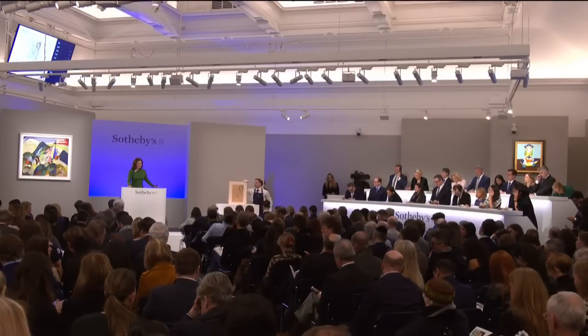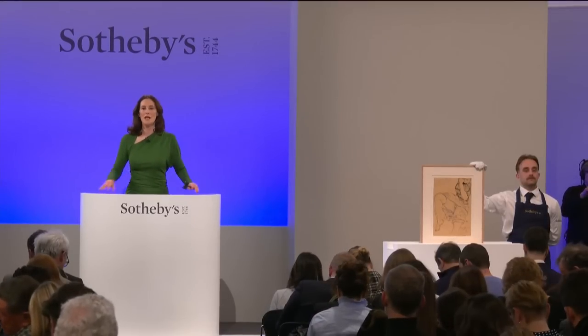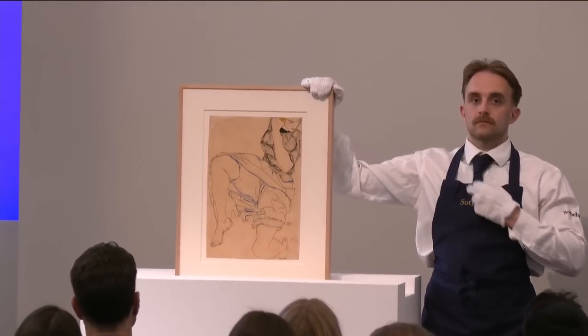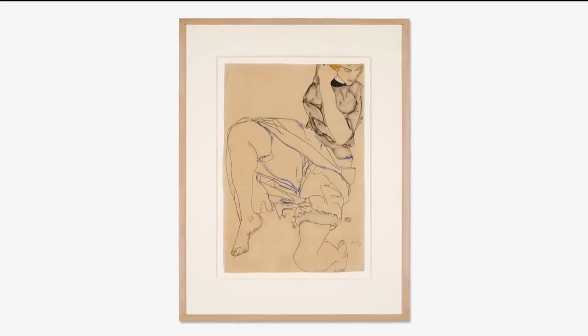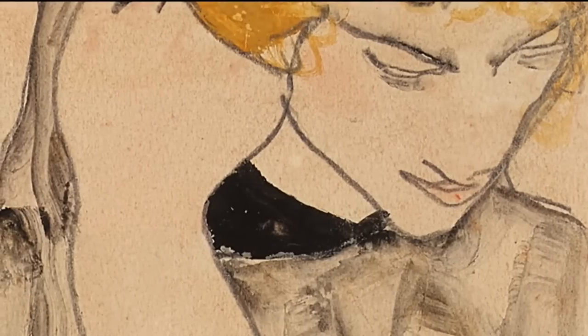And now, lot 107, we move on to the fabulous Egon Schiele from 1912, property from the collection of Carol Joyce, showing here on the easel. Thank you. This work has been in the same private collection for over 60 years. And we start the bidding here at £500,000, only at £500,000.